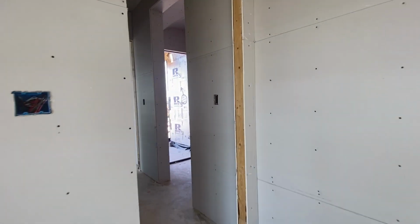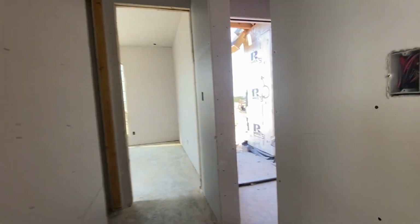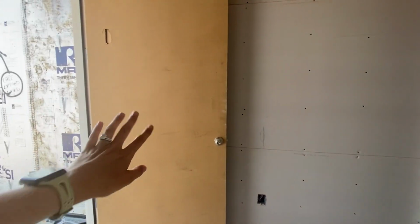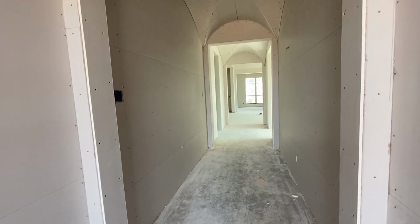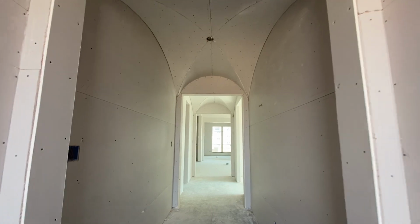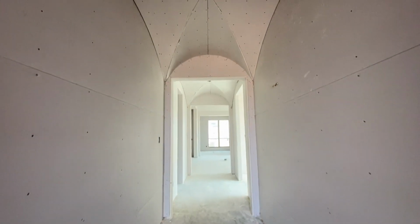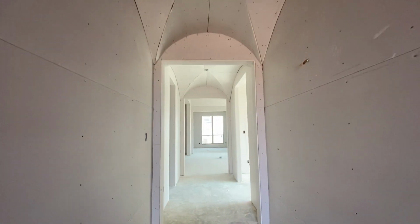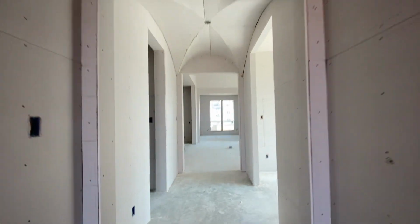Man, so many rooms in this house have a beautiful lake view. I'm so jealous. As I mentioned before, this door is temporary, so don't worry about that. All right, back in the main hallway. I love these ceilings. So the doorways are gonna be squared off, but the architecture, I just think is so pretty. It's just a really nice touch that American Legend did.